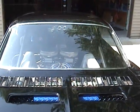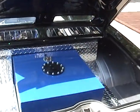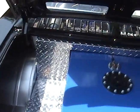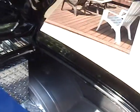A shot looking in the rear window of the car. Here we have where the original 164 6-cylinder actually was. A great horizontally opposed engine.